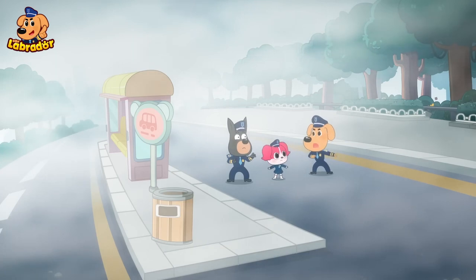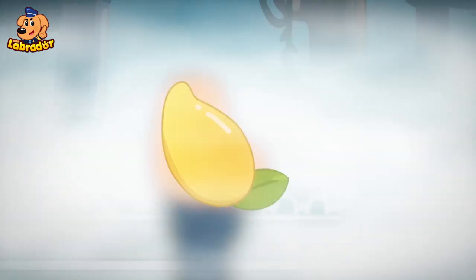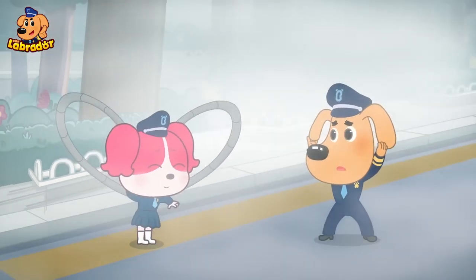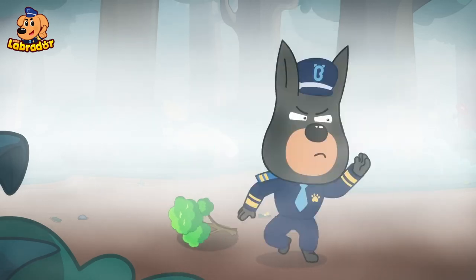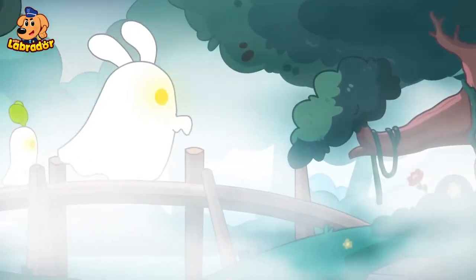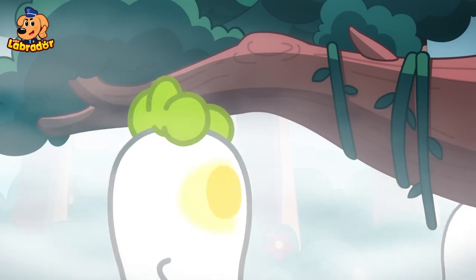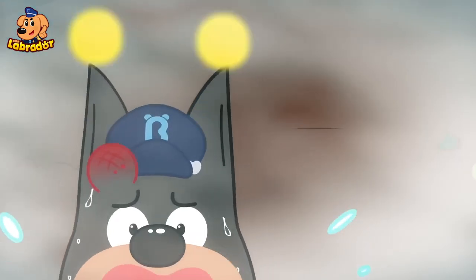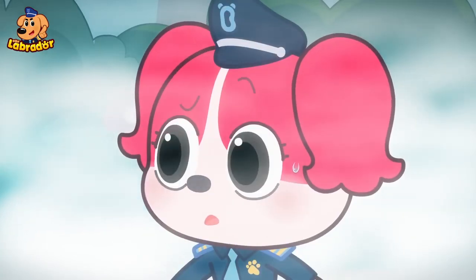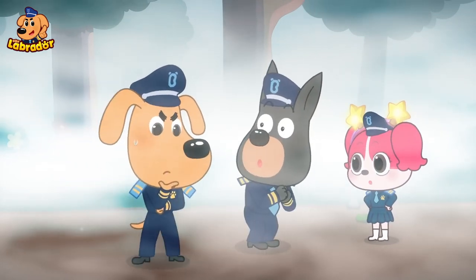The fog is too thick. Let's split up and search. A flying mango? Who's playing tricks like that? Hey! Papillon, it's me. My mistake! I can't see any ghosts. Ghosts! Go away, ghost! Go away! Dobby, this is just a light-up headband. It scared me. Ghosts? Headband? Let's go find them.